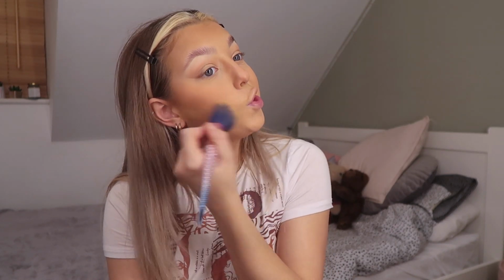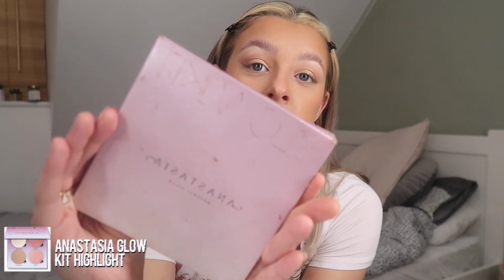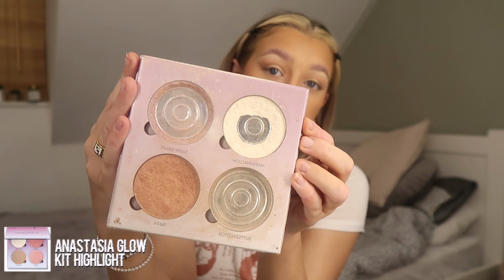I'm gonna dust off my powder with this little mermaid Primark brush, and that powder is just setting everything so nicely. Absolutely love it. Highlights, I'm going for the Anastasia palette. She was my first high-end makeup product. She's been battered. She is well used.